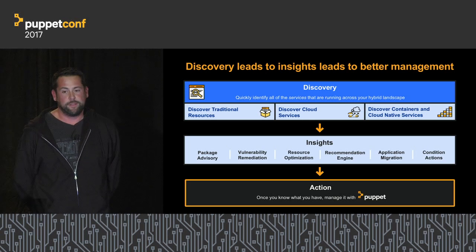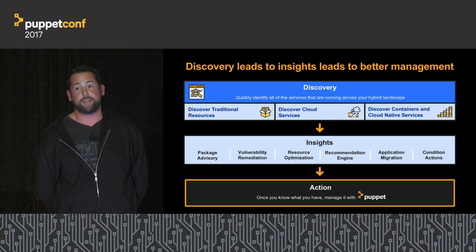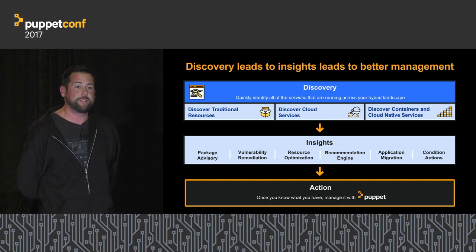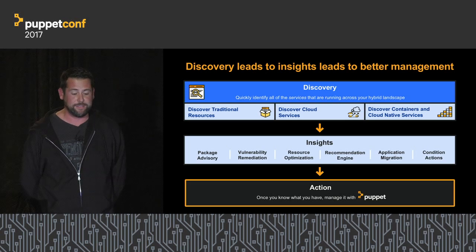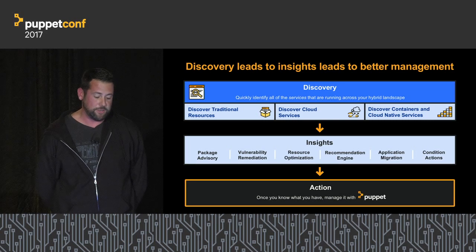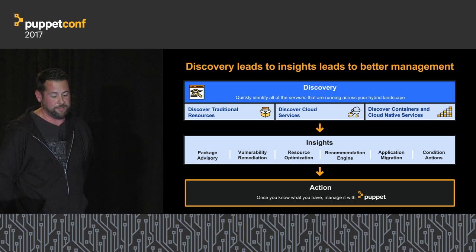But it's not just that. What we really want to get into here is to start to make recommendations. We want to make your lives a lot easier. We want to learn from the data. We want to learn from those patterns. Like I said, creating runbooks was interesting. Automating those runbooks became even more interesting. But now let's start grouping those things together. And with our new introduction of things like Bolt or tasks or PE tasks, you can start to see the power here. You can start to automate all of the different things that you're seeing in your infrastructure basically through those action engines. And that leads us to action, which is Puppet.